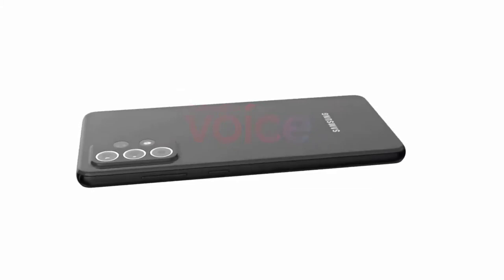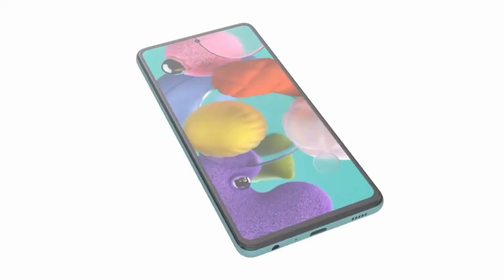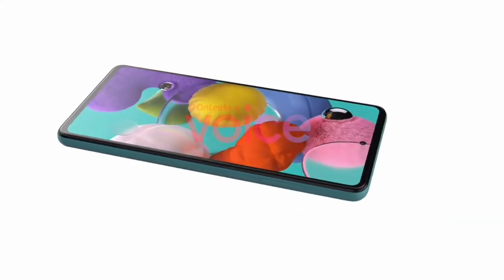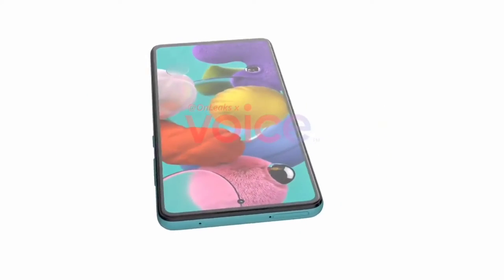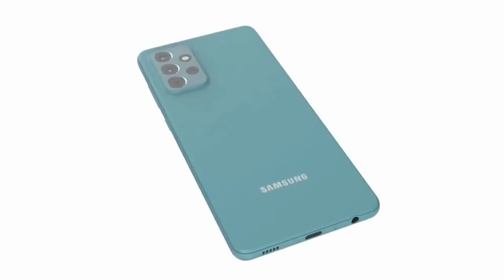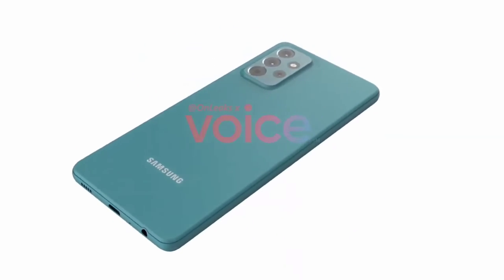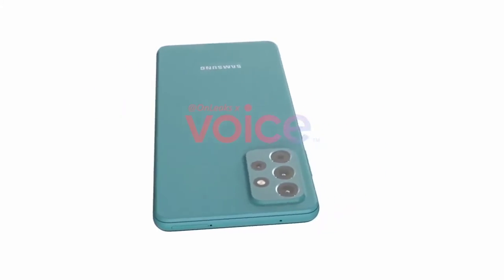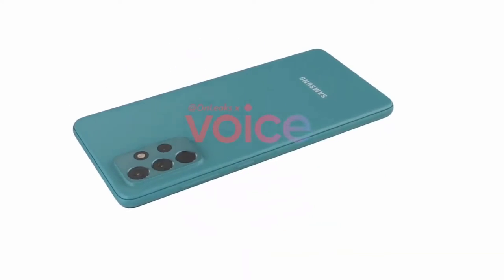The release date has not been announced yet, but knowing Galaxy and its A series, we should expect the announcement of these devices and other A series devices a few weeks after the Galaxy Unpacked event on January 14th, 2021.